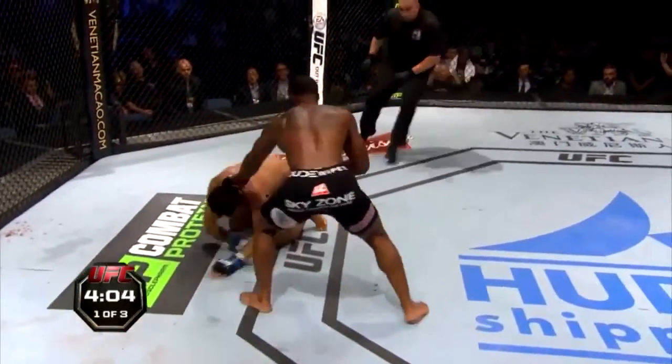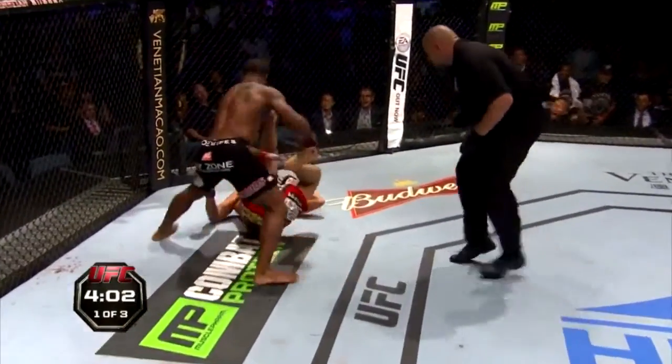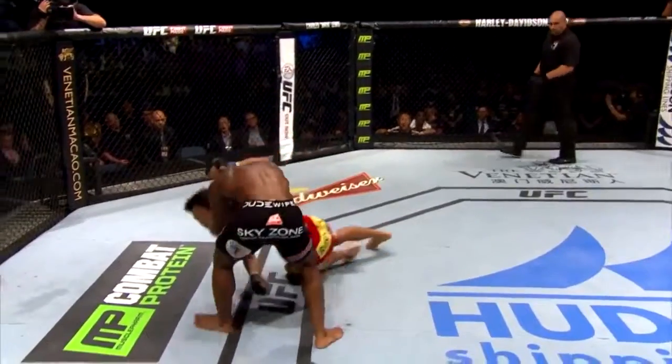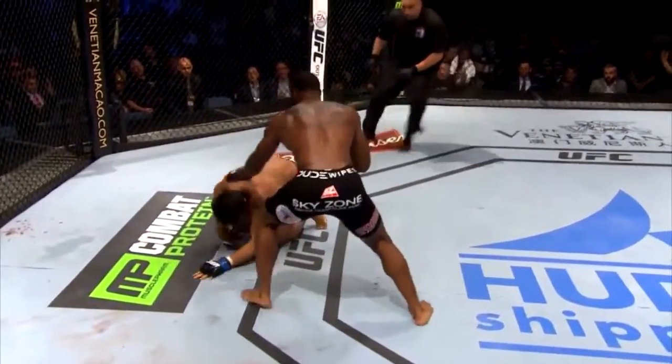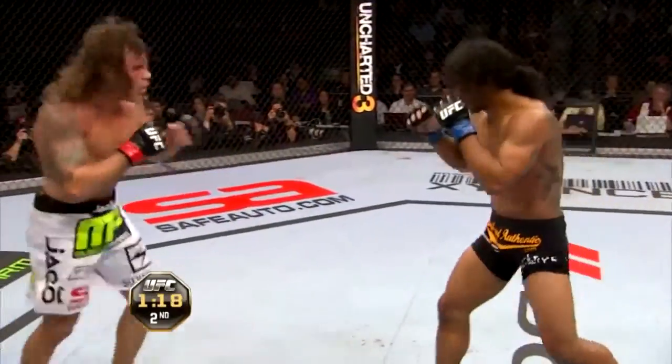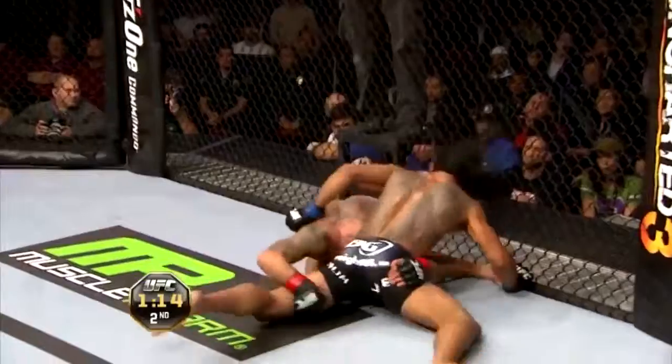Big swing by Woodley. Kim might be hurt. Boom. Oh, that's where it started, right, Kenny. Yeah, absolutely. Just on the spin is where he got caught. Matchup here at 155. Spinning back fist. Just missed.